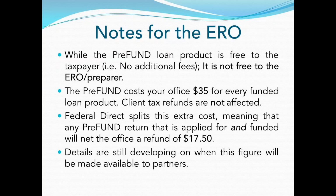Hey, Derek, I'll jump in real quick and talk about this while you're on that slide. Basically, our understanding of the way that this is going to be reconciled with the bank is, let's say the preparation fee on a client's return that is approved for prefund is $100. If that is the case, the return funds as normal, the prep fees that would be deposited would actually be $65. So if that is the process they are going to be moving forward with, we would then be reimbursing $1,750.